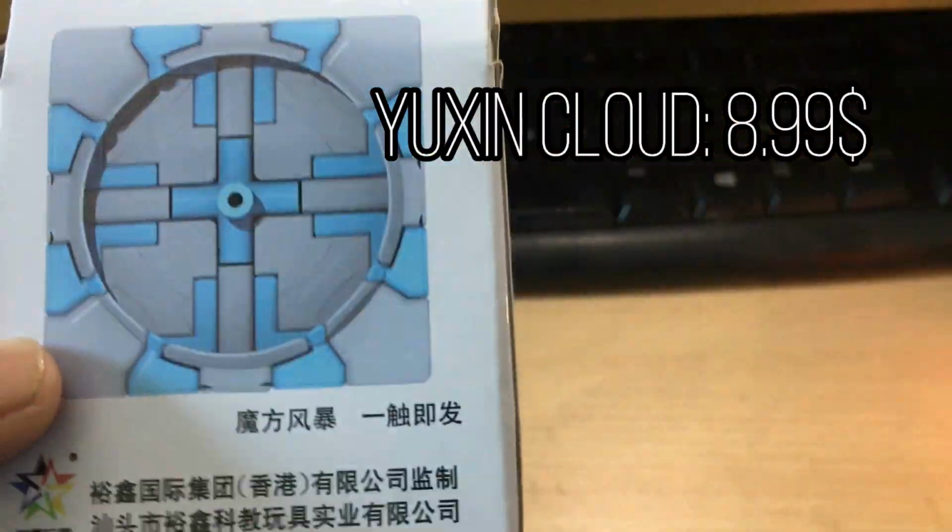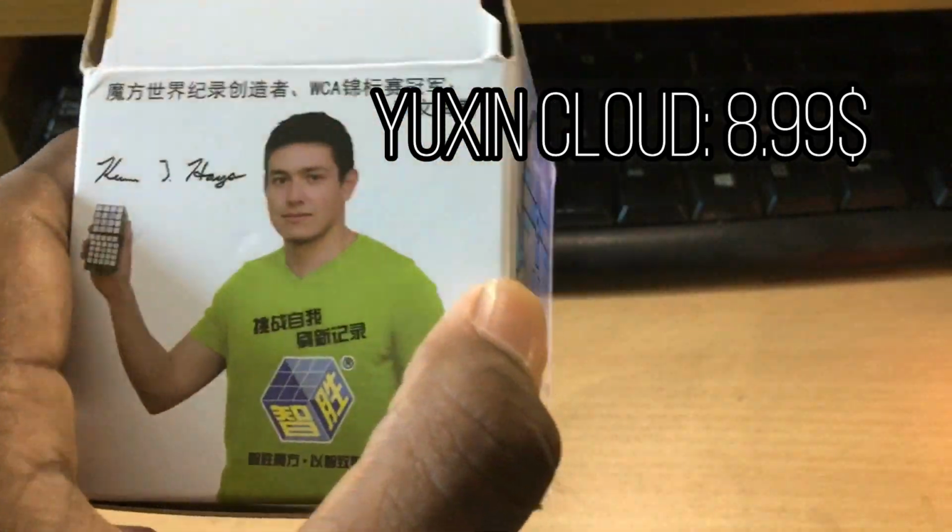It is only $8.99 or 550 taka. The packaging is very simple with the box and the cube.